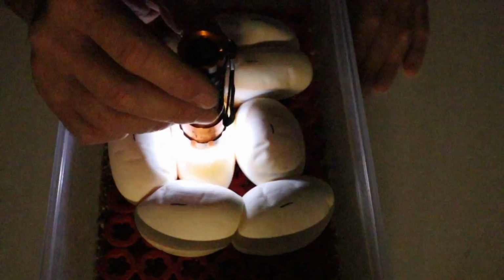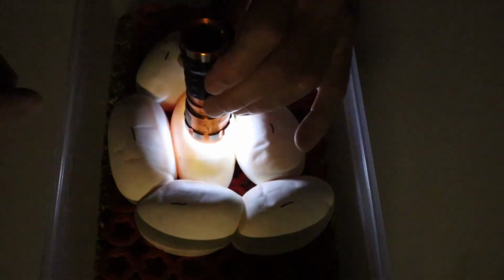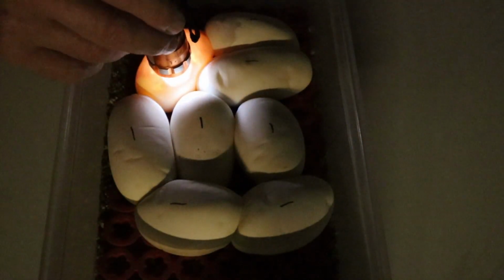Good veins, good veins, good veins. This one has veins down this side. Good veins. That has good veins. The embryo is right here.